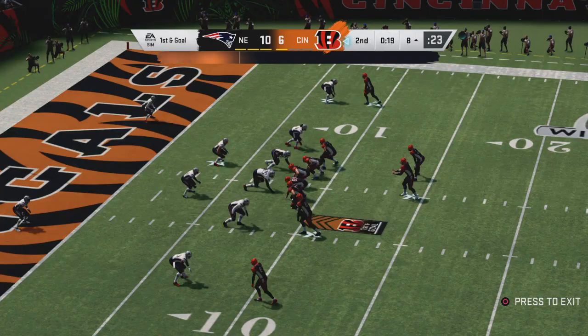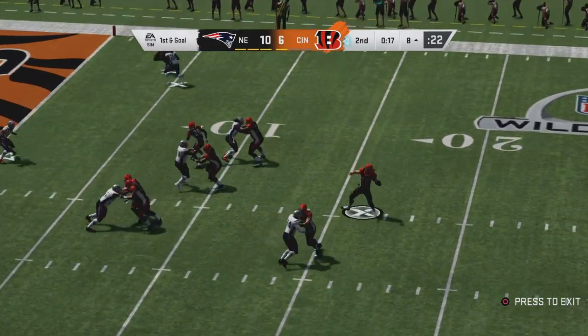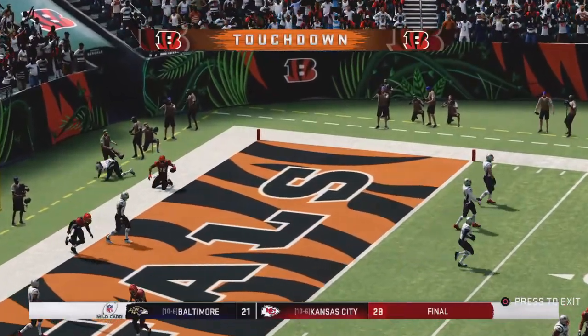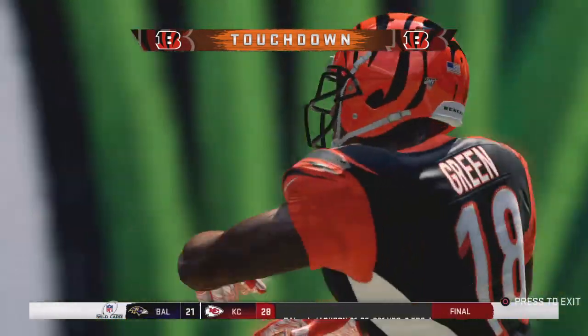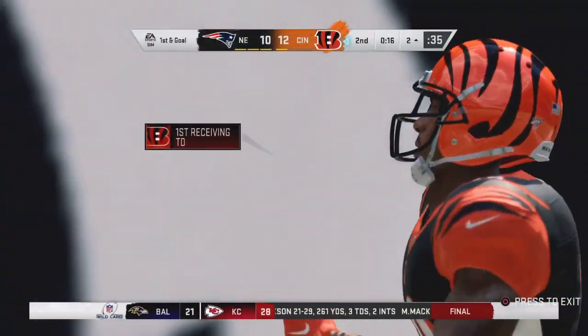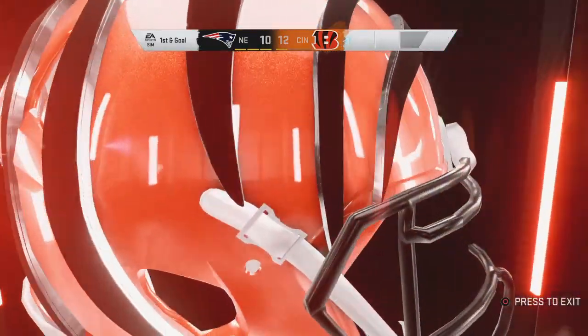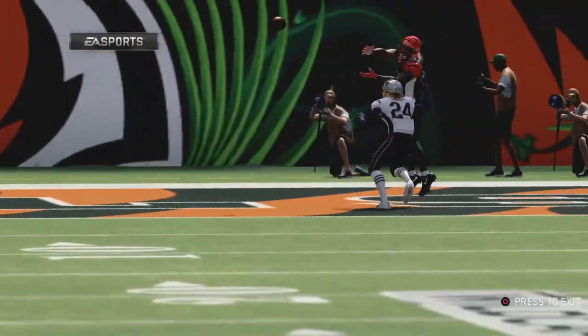Let's set a tone, fellas. Operating from the gun. Reuben. Green's open, and he's got it for a Bengal touchdown. A.J. Green, as the first half is winding down, and the Bengals are going to jump back in front.